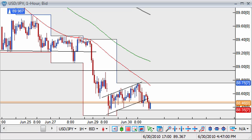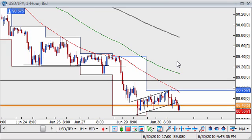Taking a look at our final pair, the US dollar Japanese yen, we saw the yen gain strongly in yesterday's session, but then overnight we saw a bit of a counter trend rally as we had this upward channel throughout most of the session, though we dipped at the beginning of the New York trading session following the weak ADP, and then followed that up with a slide in late New York trading as we had US stocks fall rather sharply in the last hour of trading. So that continues the bearish theme we have seen throughout most of this week.